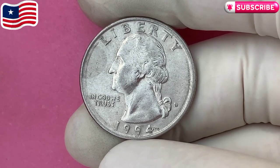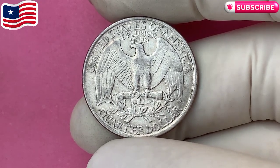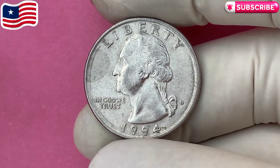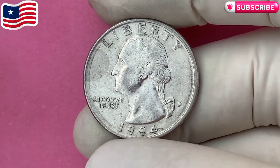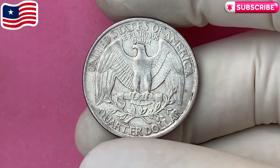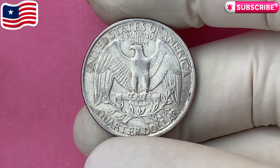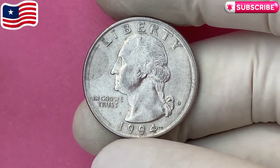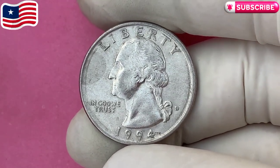One of the most sought-after types of errors is the double die variety, where the coin's design is struck twice with a slight offset, causing a doubling effect on the date, letters, or parts of the design. This subtle but striking anomaly catches the eye of serious collectors. Another captivating error is the off-center strike, where the coin's design doesn't align perfectly with the blank planchet, leaving part of the design missing or cut off. These coins are visually striking and far less common, making them a prized find for numismatists. Sometimes, coins also show die cracks or cuds, where flaws in the coin die leave raised lines or blobs on the coin's surface.